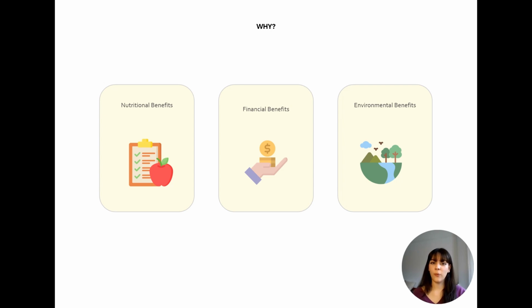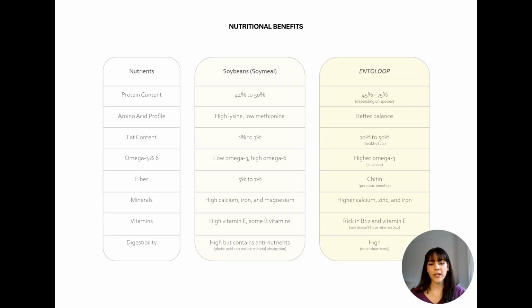So you must be thinking, why should I invest in this product? It not only has nutritional benefits for your livestock, but it also has financial benefits for you as a client and environmental benefits as a whole. When looking at the nutritional benefits of Entaloop, we can see that it is comparable to the nutritional profile of soybeans, which is one of the most used plants for livestock feed throughout the world. In most categories, it overperforms soybeans, for example, in protein content, and it also has a better amino acid balance.